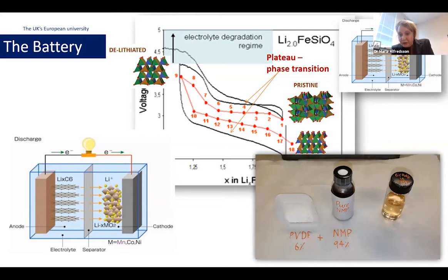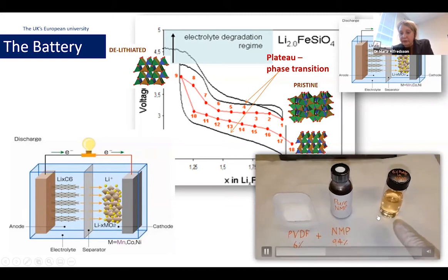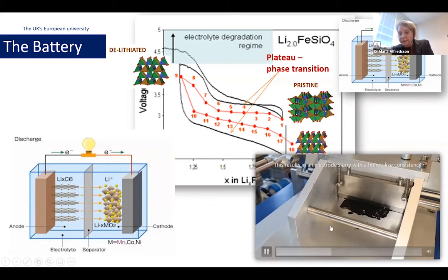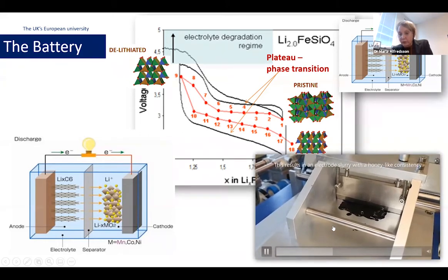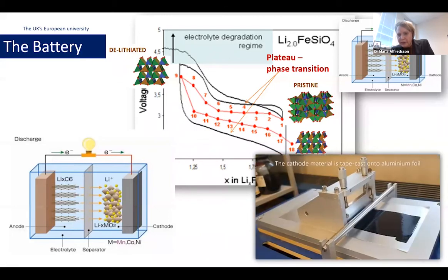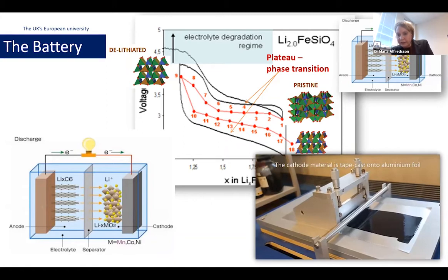We will mix it with a binder called PVDF. We have a solvent, NMP, and that will give us a solution. And then we add that solution with the carbon black and the graphite, which we had in the ball mill. And that is a paint, it's a pigment. And then we cast that pigment onto a current collector.